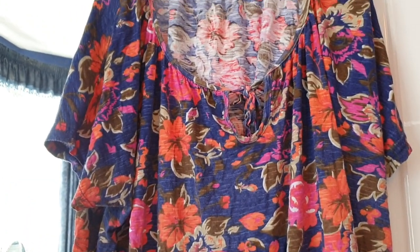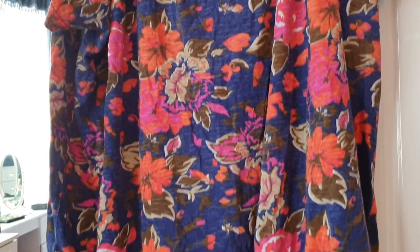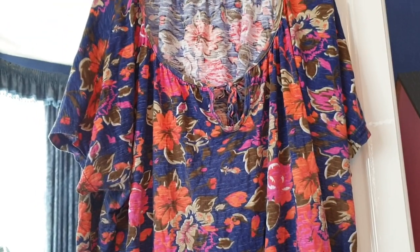This is a top from Yours, and it is a size 22-24, blue, pink, orange. I think blue and pink go so well together. Do you? Like the colours, pink and blue. Yeah, big kind of floral design there.